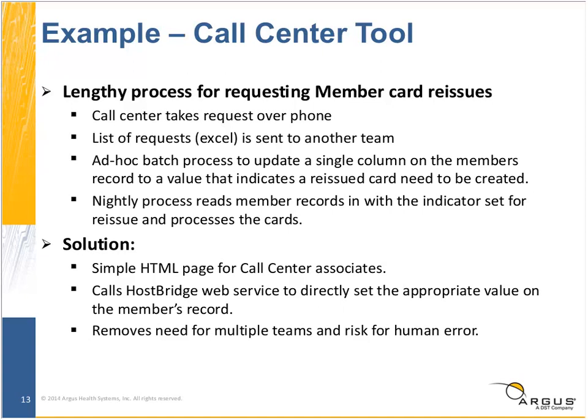It takes in a small amount of information, the same information the call center associate would put into the Excel spreadsheet, and instead of sending it to another team for extra processing, it just sets that column using DB2 on the back end immediately with feedback to the user so they can know whether or not that member ID was correct or not. It removed the need for multiple teams, reduced cost, and it reduced risk for human error.